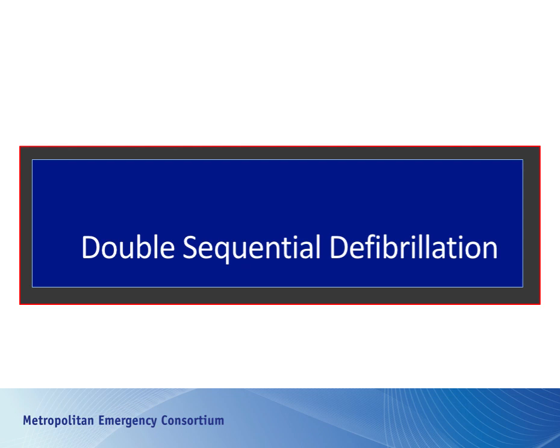Just a couple comments about double sequential defibrillation. We don't have it in our protocol. I know we've been asked several times if we're going to put it in the protocol. Hopefully by the end of this conversation you'll get my general opinion. I know Columbus continues to do it.